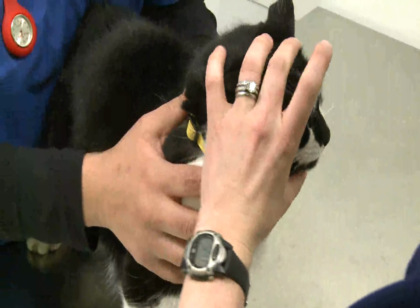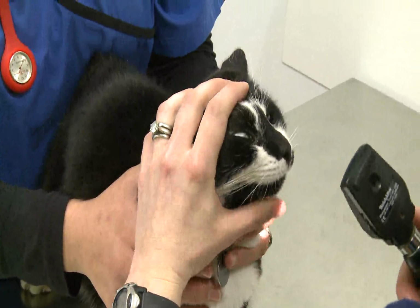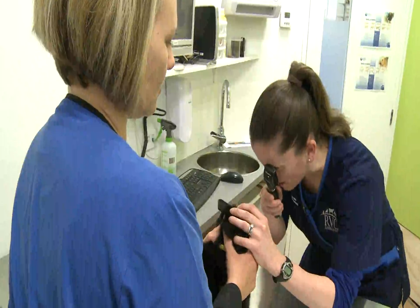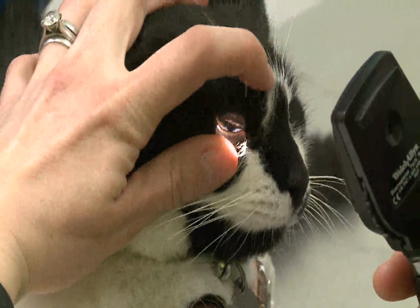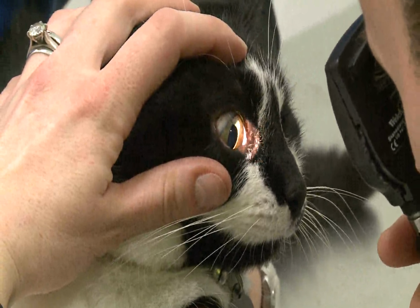and then that prevents him from getting it caught. So another important aspect of the senior wellness exam on cats is to look at their eyes, looking for signs of ulcerations or anything going on at the back of the eye. So we have a look at the back and see if there's any abnormalities that we need to address.